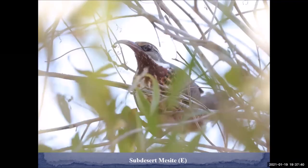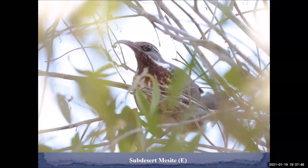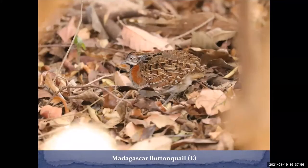This is a sub-desert mesite. A completely different looking bird than this one. I mean, look at the bill on this and look at the bill on this one, long and curved, living in the desert where the other one is living in a wet forest. Madagascar button quail are usually extremely difficult to find, and this bird was fairly easy to find, but you can see how cryptic it is and how it blends into the surrounding leaf litter.